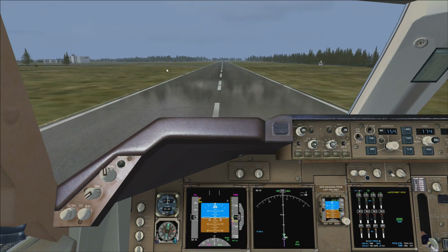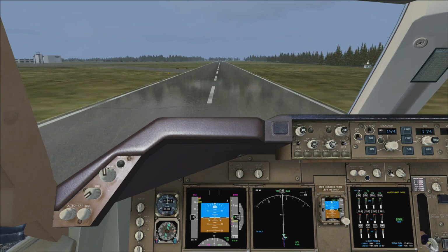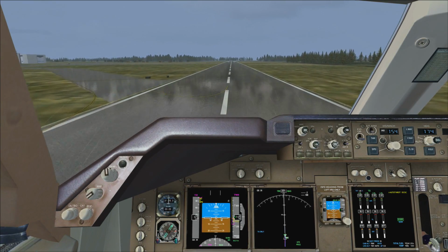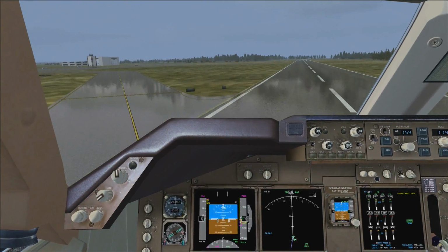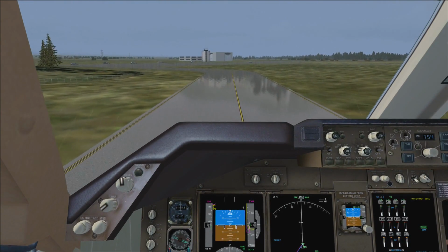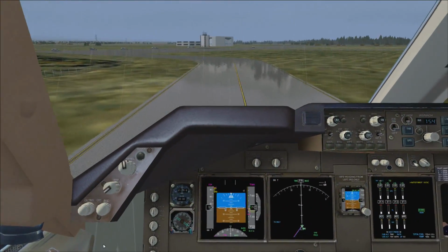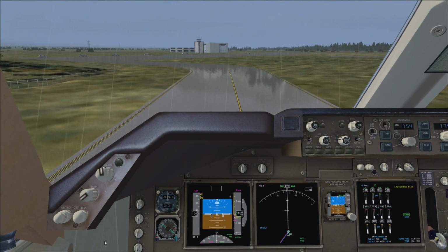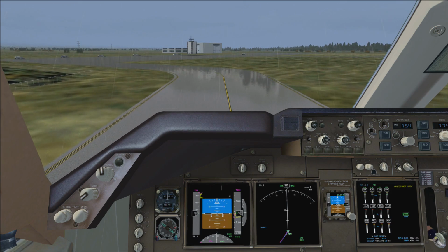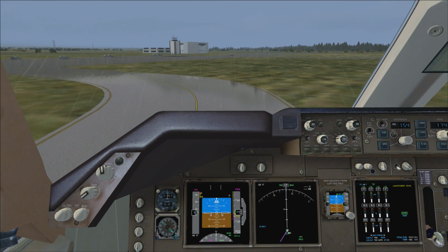Right. Seems like that taxiway is a little... Alright, it does go that way. I was like, I don't know about that taxiway. Seems a little too short. Alright. Go ahead and turn off the taxi or landing lights and the strobe. Alright, we'll park just close. We don't need to go way over or anything.